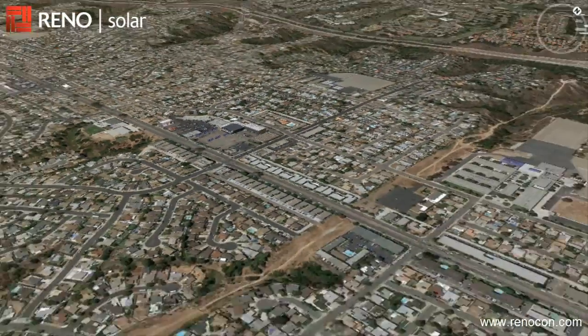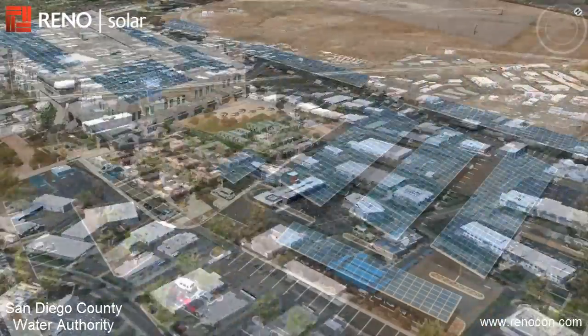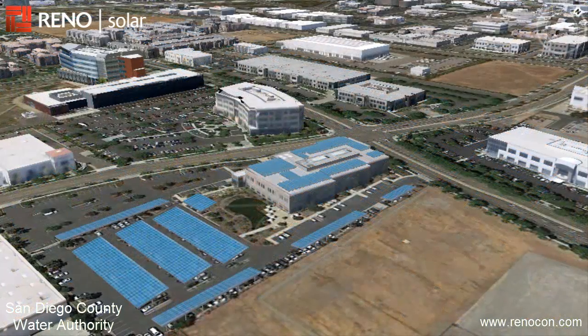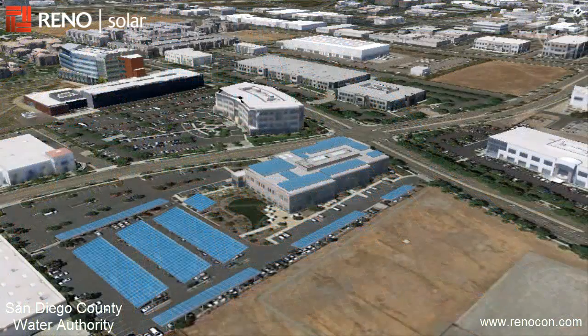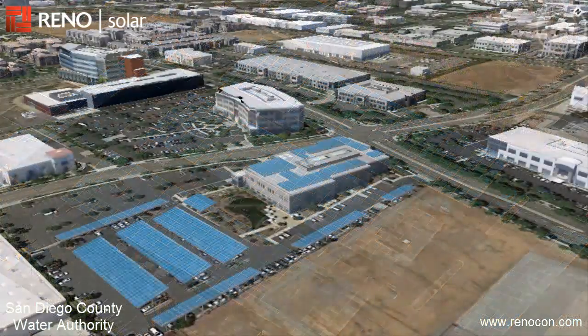Then off we went to the San Diego Water Authority. This is the headquarters. This was a project that was with Borrego Solar. It was design, bid, build. It was a 441 kilowatt, 13 array, carport canopy and roof mounted system. You can see on the right hand side, the building has the roof mounted solar panels, and then you have the shade structures or canopies in the foreground and along the right.